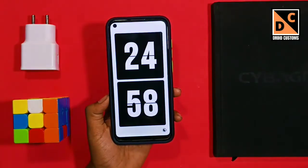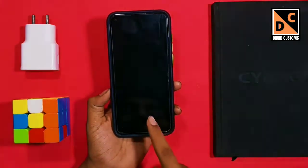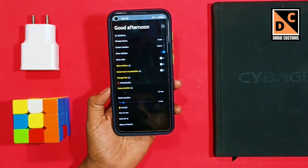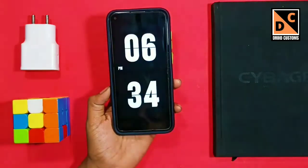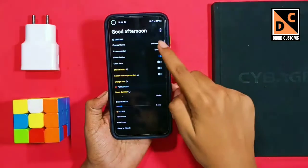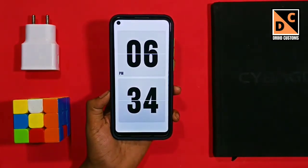On the left side there is a stopwatch, and on the right side there is a Pomodoro timer of 25 minutes. Also you can change that timer in the settings, for which you have to swipe up. You can change many more things in the settings, like the theme. You can put the deep black theme if you have an AMOLED device like me, or you can also put the bright white theme, whichever you like.